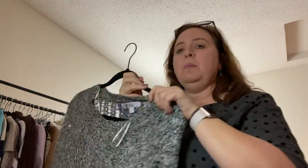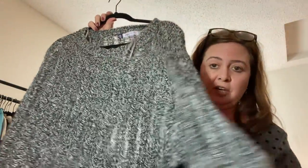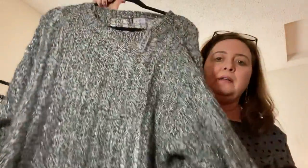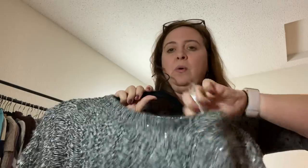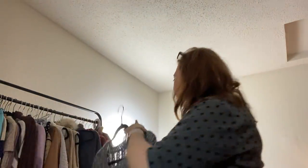This is by Jennifer Lopez. It's a size medium. Not something I would expect to get a ton of money for in thrifting, but because of the time of year, it's this pretty silver kind of oversized sweater that has the glitter detail throughout. So it makes it a little bit of a fun party piece for holiday parties or just going out and being more festive this time of year. That's why I picked that one up.